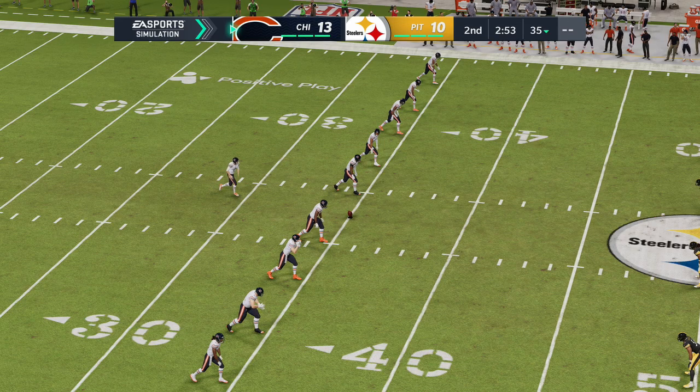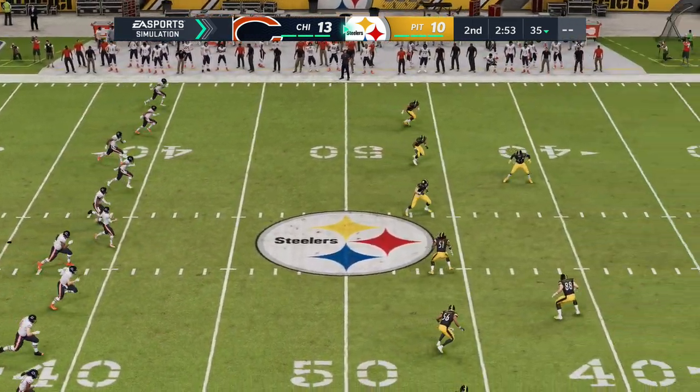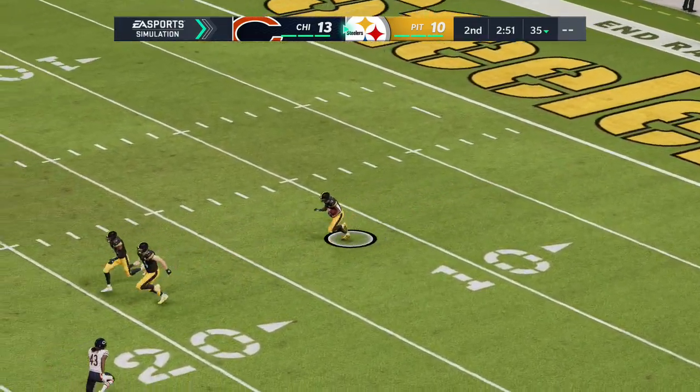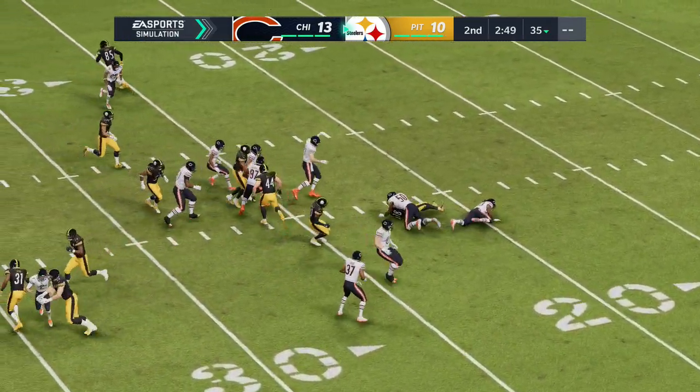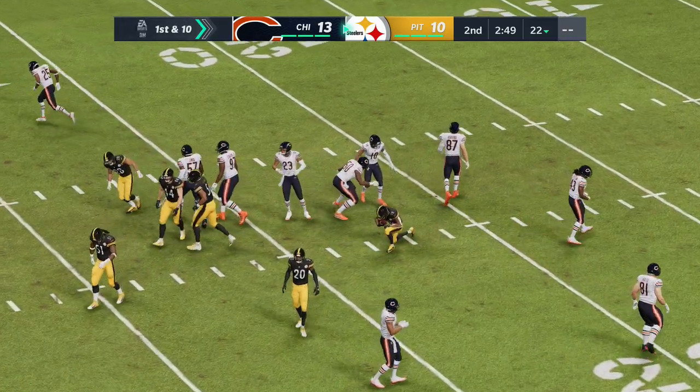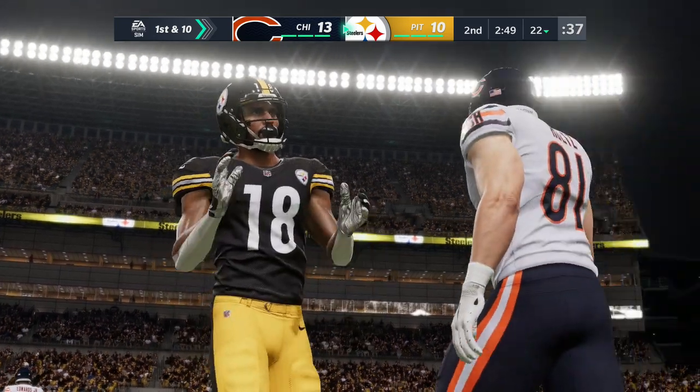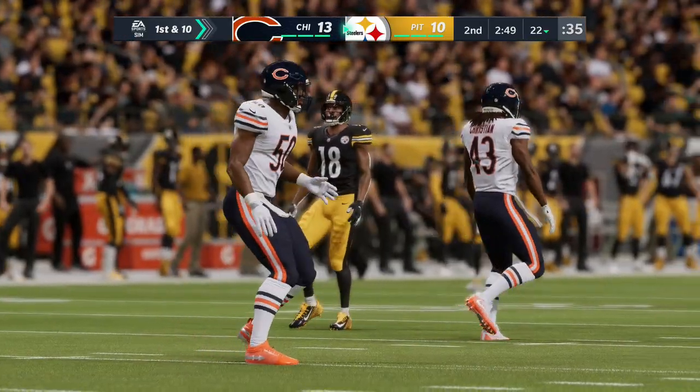After the made field goal, Santos back out there to kick it away. Now here's Johnson. And he'll get it up past the 20 to about the 22. Pittsburgh set to take over again on offense. And they're coming off a 3-and-out, my friend.